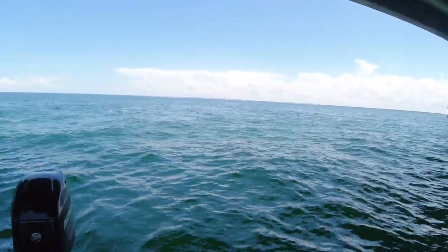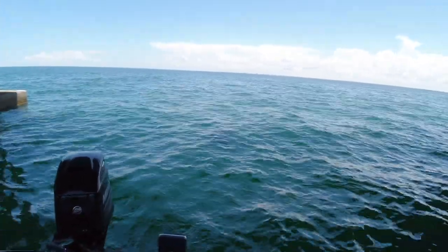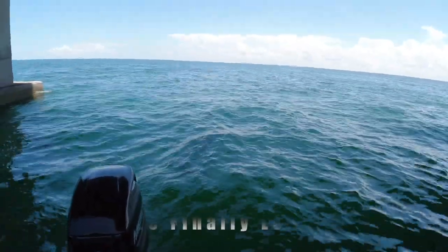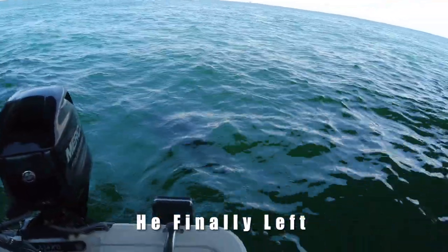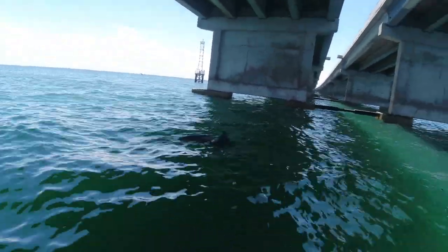Oh, he's just waiting. No, I'm not going to feed him. Nope. He can wait here for as long as he wants. I'm not putting my pole in. I'm not putting my bait in. And he's just waiting right there. Just waiting. Look at that. Right by the boat. Look at the size of that guy. Yep. There he is.